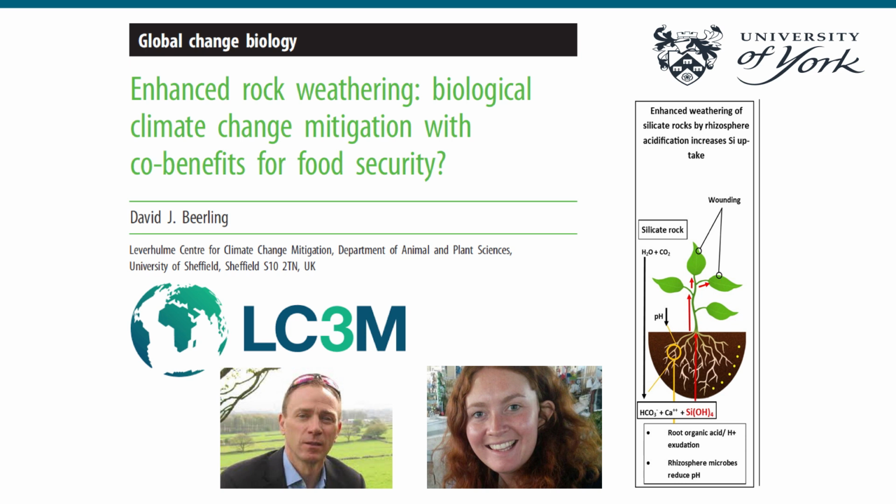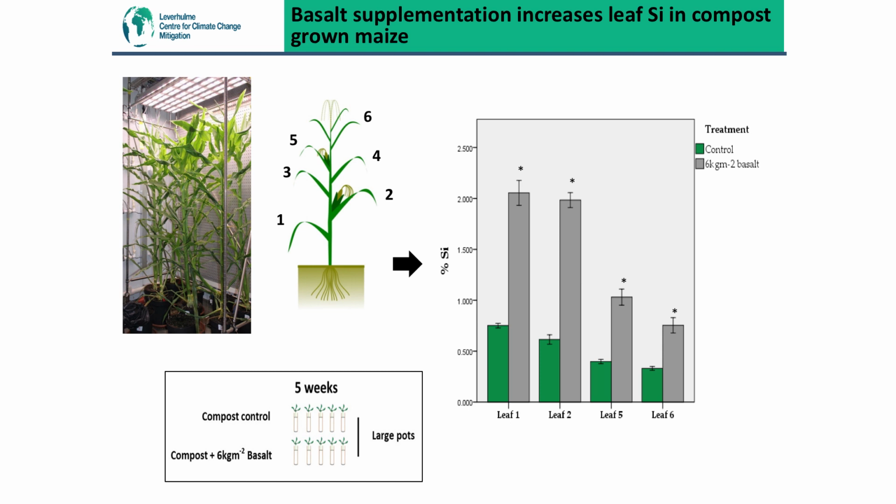And this is Emma Bailey, who's a student with David and Euron Ton and myself. She's full of the eager optimism of youth, like you guys, and thinks, of course this is going to work. So what she did was she applied basalt to maize plants. Here's her maize plants. And she had control plants, and then she added basalt and let them grow and measured the silicon. And, well, I had to eat my words fast.